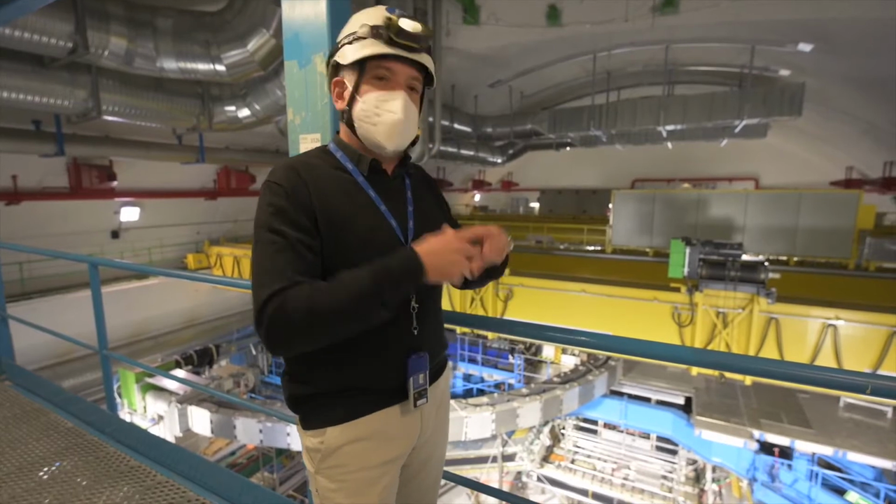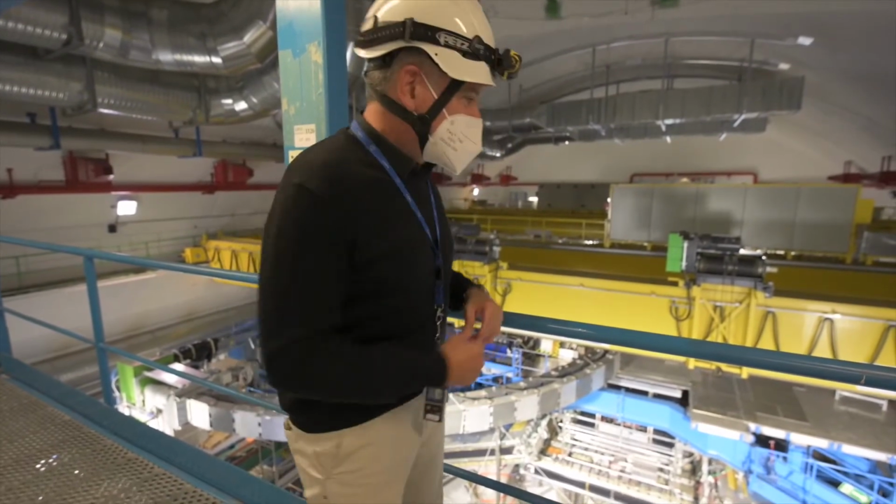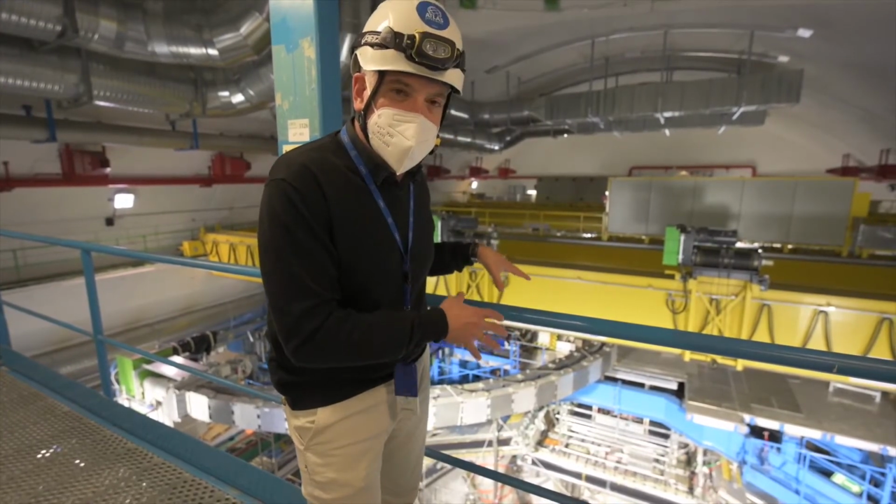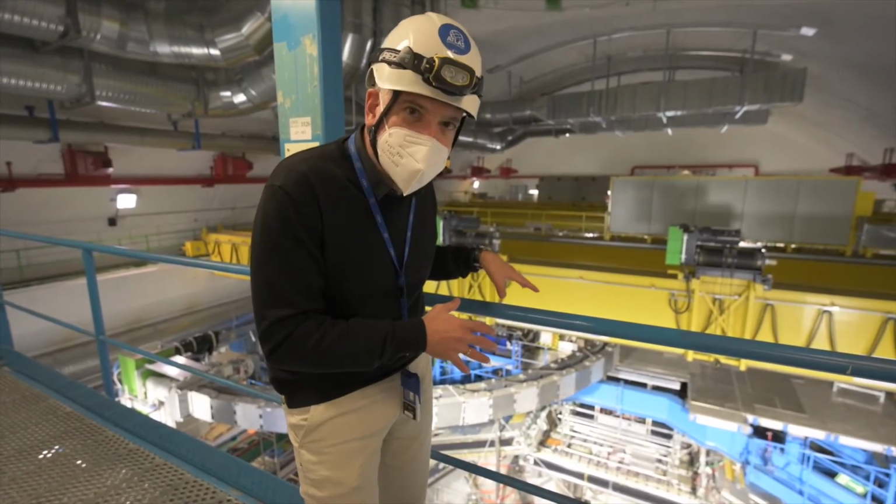Maybe now we should go back down halfway and take a look where you can get a little better view of the detector itself. You guys ready for that? You're not too winded, are you? Come on, let's go on down.